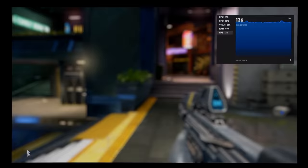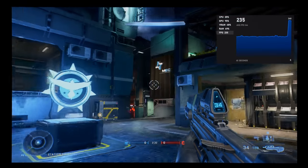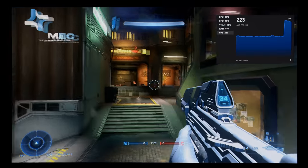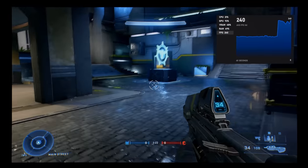Even though the MSI GE67HX doesn't support NVIDIA G-Sync, there is some form of VRR support ranging from 48Hz to 240Hz to reduce tearing and frame skipping, as you can see from the fluctuating frame rates in the FPS counter at the top right of the screen.